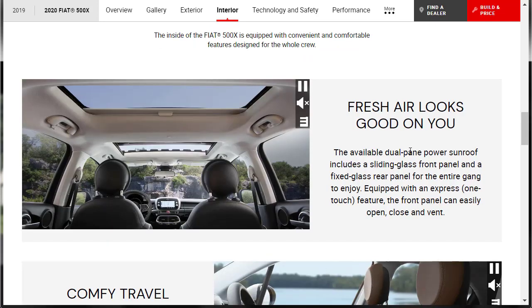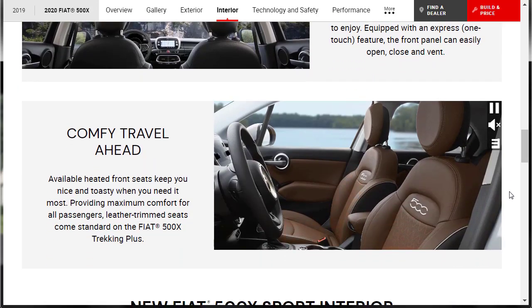There's an available dual pane power sunroof, includes a sliding glass front panel and fixed glass rear panel for the entire gang to enjoy. Right, it's got a one-touch feature and all of that. What else are they talking about here? There's available heated front seats. Leather trim seats come standard on the 500X Trekking Plus. So you've got to get the Trekking Plus if you want those. That's the only trim level apparently that comes standard with the leather seats. And I guess like the Jeep Renegade, that's kind of the same deal, because I think the Jeep Renegade Limited is the one that comes standard with the leather interior.